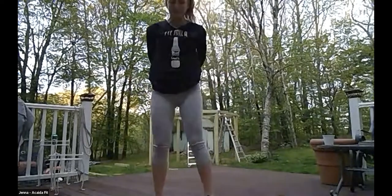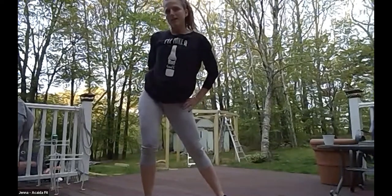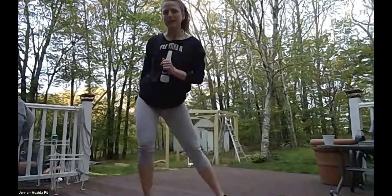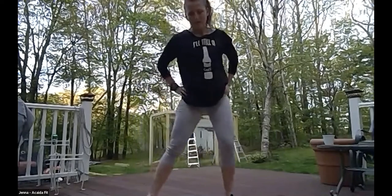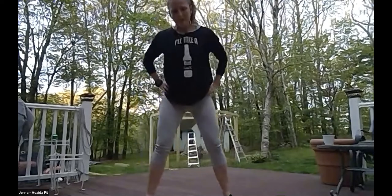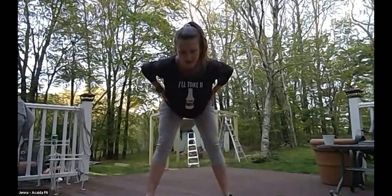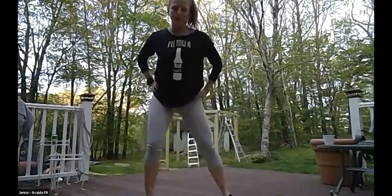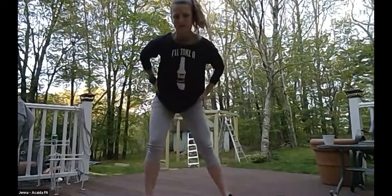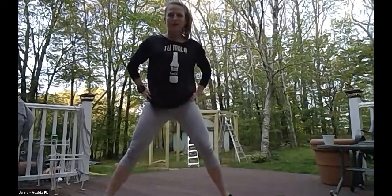Good, feet are shoulder width apart here. I want you to shift to the right, and you're just getting your inner thigh. And then go to the left. We're gonna go back and forth for 30 seconds. Maybe add sitting your hips back, and then going to the right, and then going to the left. And then sit the hips back. 3 more seconds. 2, 1, step a little wider.